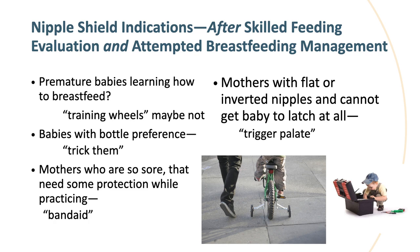And then occasionally, for the same reason of triggering the palate, there will be a particularly flat or inverted nipple and a baby who's particularly prone to desiring that palatal stimulation. We will use the nipple shield in that situation.